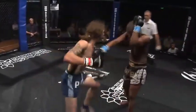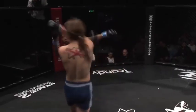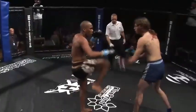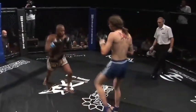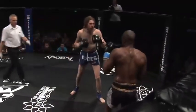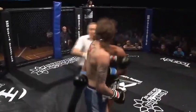Nice jab lands, that snaps Pinto's head back there. With less than a minute left in this third round, Pinto is definitely winning this. Brookfield needs to do something desperate. His corner's calling for something. Calling for that straight right, just as I said. They wanted to see it happen. Pinto's really closing the distance with that left hook a lot of the time. Ten seconds. If Brookfield can use that straight right as he's coming in, that could be an effective punch for him.